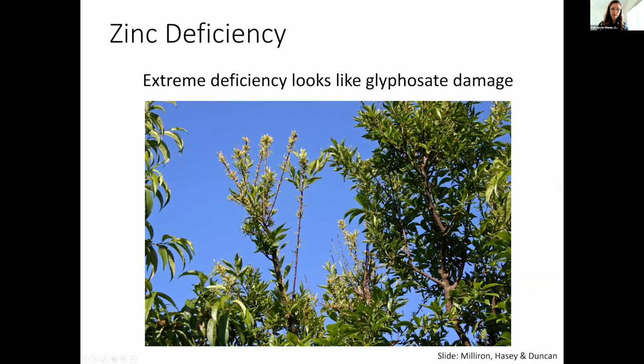So we see that again here. And it actually looks a lot like Roundup damage if you've ever been subjected to that.